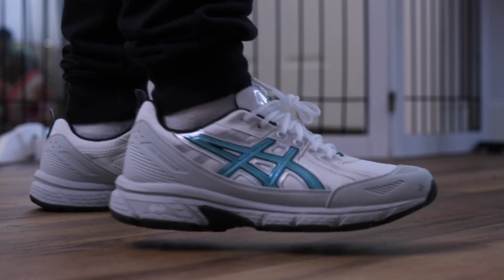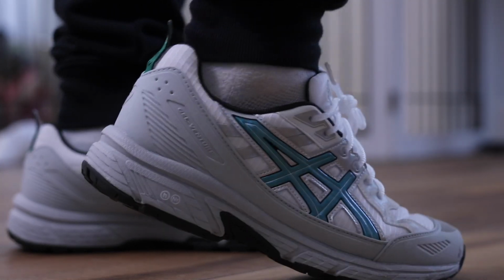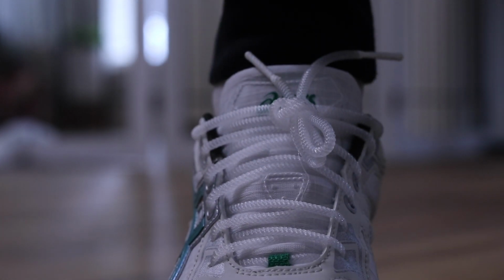To me, I was like, okay, that makes these extra special. So whoever threw in the lace component of this shoe, you knocked it out of the park. Definitely, it makes everything go hard. Super dope concept with these.